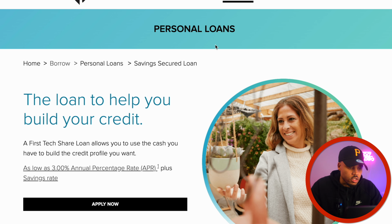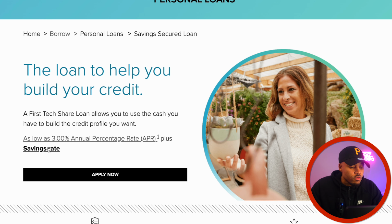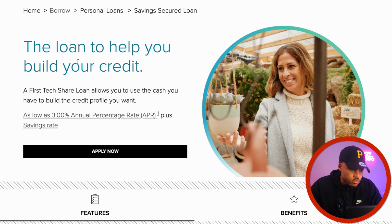Don't get the two mixed up, because the secure savings loans are always going to help you build your credit. And right here, with the information, it shows you as low as 3% APR plus savings rate. Of course, they always want theirs off the top. But let's get into the actual features themselves.